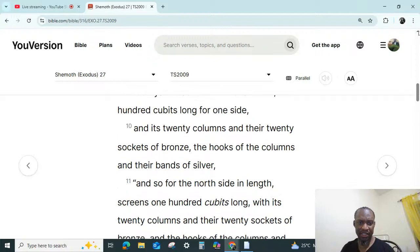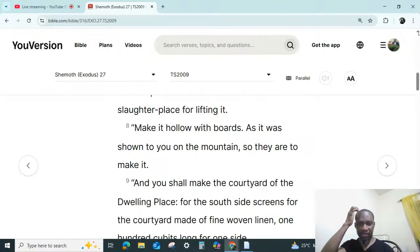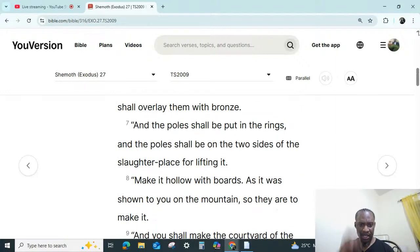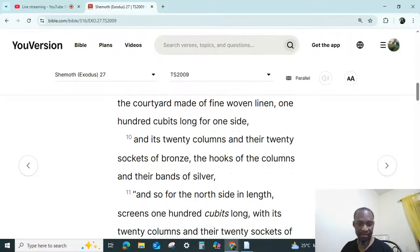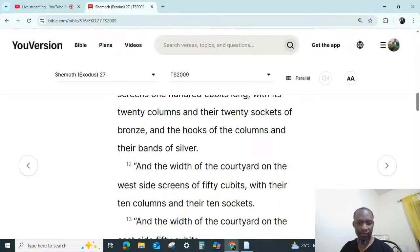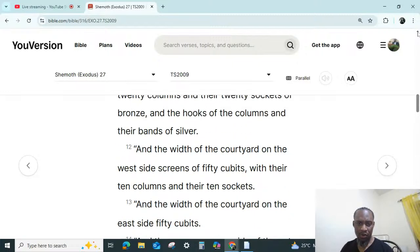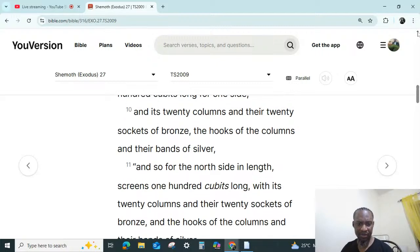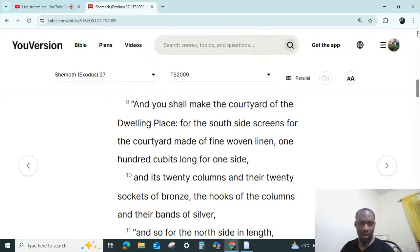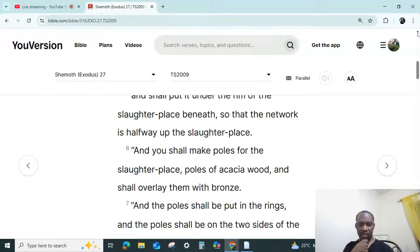Do we notice that mention of the south is done in verse 9, and then we see it mentioned again. So what is the significance of mentioning the south and the north? What about that direction or that location?